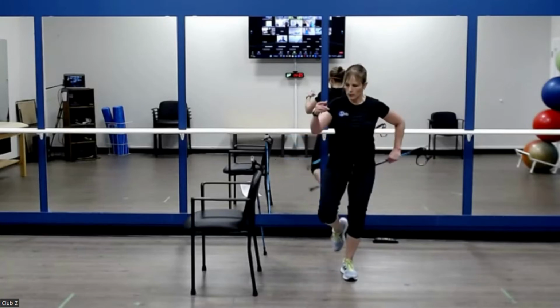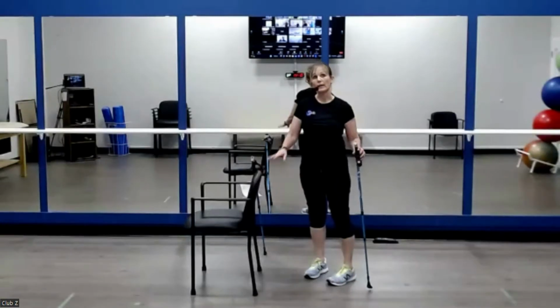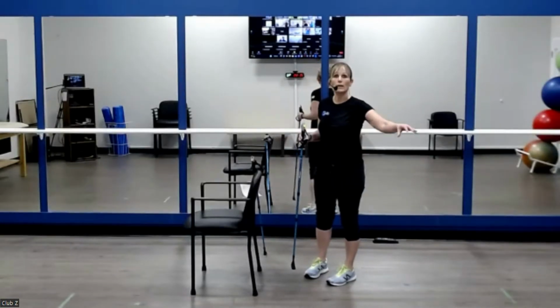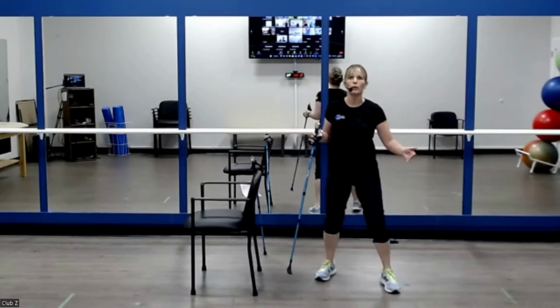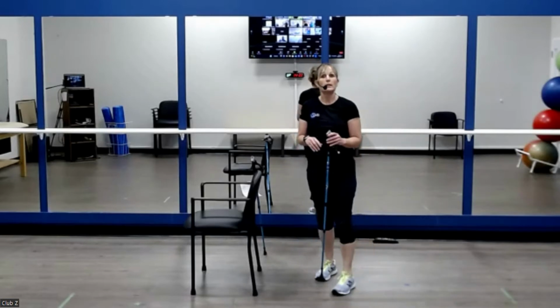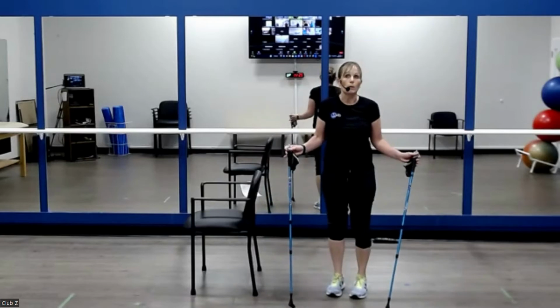Come on down. I always like to encourage people to do that rather than using their hand, as long as you can safely do it. Because when we're out walking around, we don't always have something to grab onto to steady ourselves, but we should always have our other foot available to catch ourselves if we're losing our balance. So practicing that is actually a really good strategy for fall prevention, which is equally important when we're out walking.